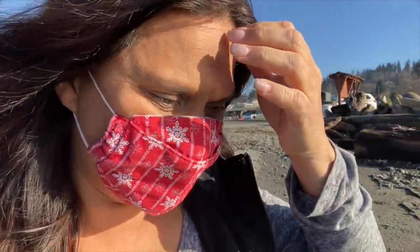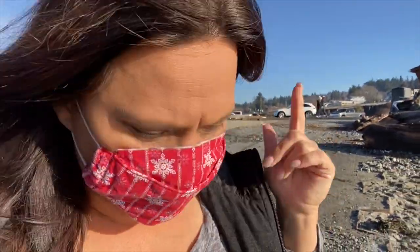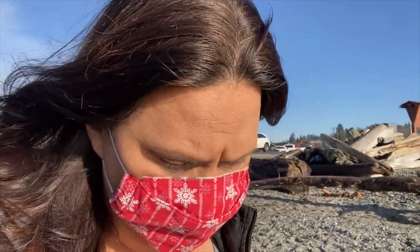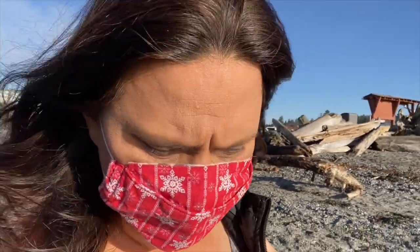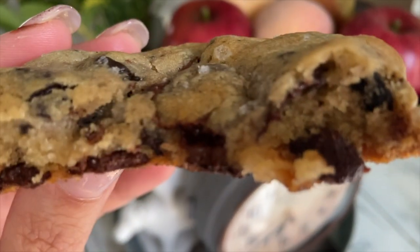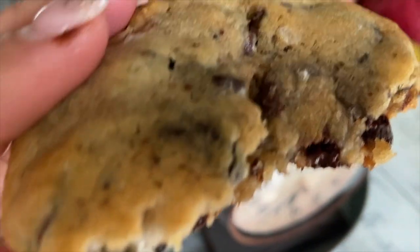So this time I made giant ones, and it works out better because one cookie is plenty. And then we added marshmallow, and then I added whatever chips I had, so I don't even know if it was the right measurement. I just made sure not to overbake it. But yeah, the family loved it.